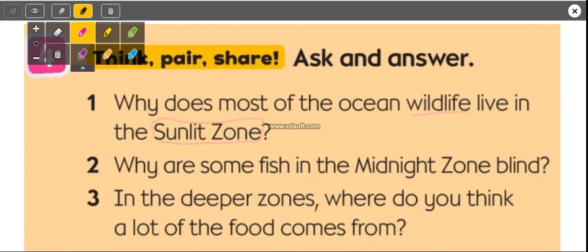Number 2. Why are some fish in the midnight zone blind? Some fish in the midnight zone are blind. What does blind mean? Blind means unable to see. Why? Yes, good, because it's dark.